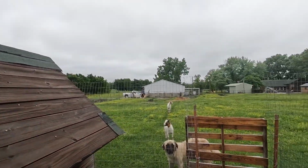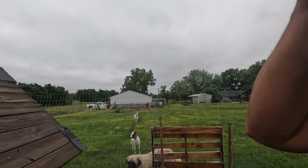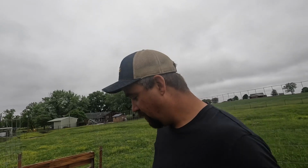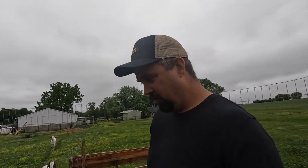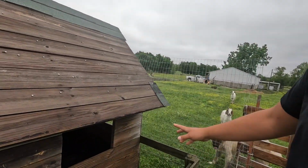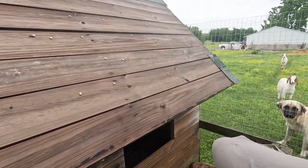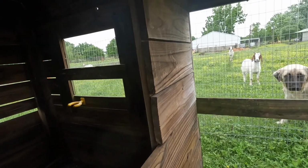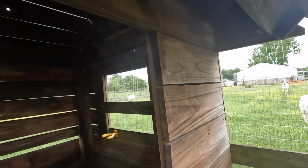So I don't have the netting over the top yet. Just kind of buying my time, I guess, I don't know. But these chickens, they come in here. I need to build me like a little roosting rod or something like that, go across there. But they seem to be liking it. I need to feed them.